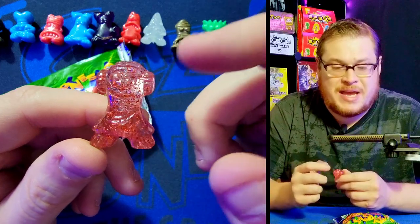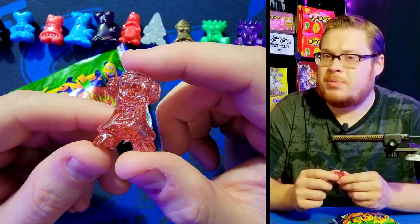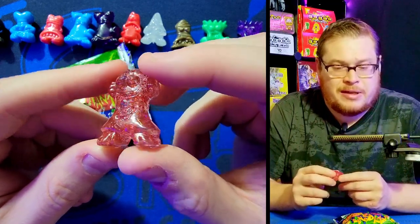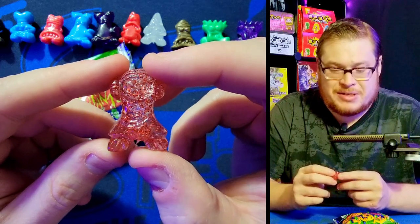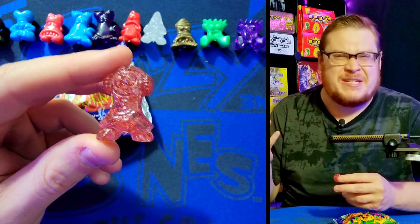I think I used to take some of my glitter Crazy Bones to the dentist office to play with in the waiting room while I was waiting to get my teeth cleaned and whatever. But I don't know, the glitter ones always give me this weird old school dentist vibe.